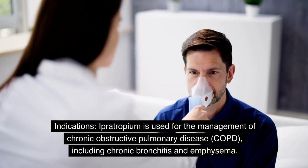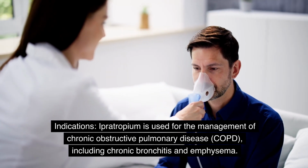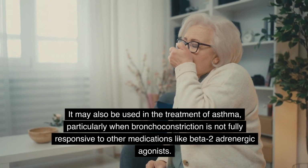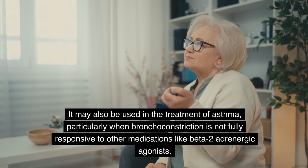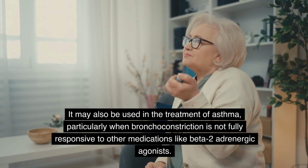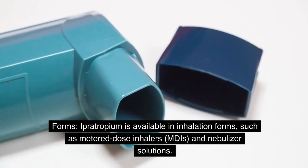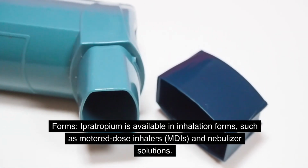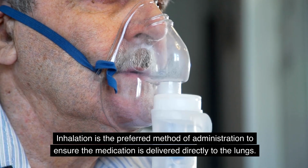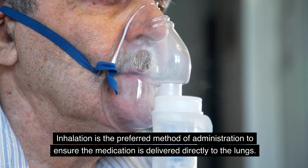Indications: ipratropium is used for the management of chronic obstructive pulmonary disease, COPD, including chronic bronchitis and emphysema. It may also be used in the treatment of asthma, particularly when bronchoconstriction is not fully responsive to other medications like beta-2 adrenergic agonists. Forms: ipratropium is available in inhalation forms, such as metered-dose inhalers, MDIs, and nebulizer solutions. Inhalation is the preferred method of administration to ensure the medication is delivered directly to the lungs.